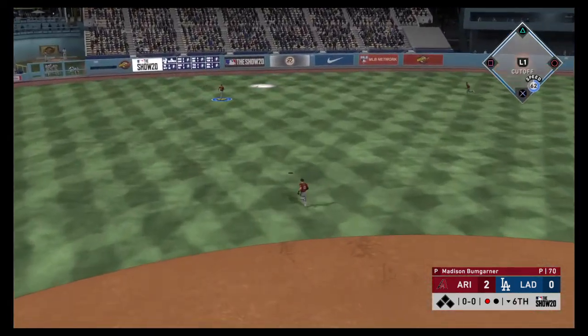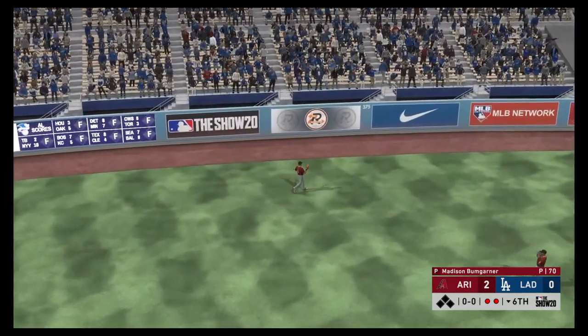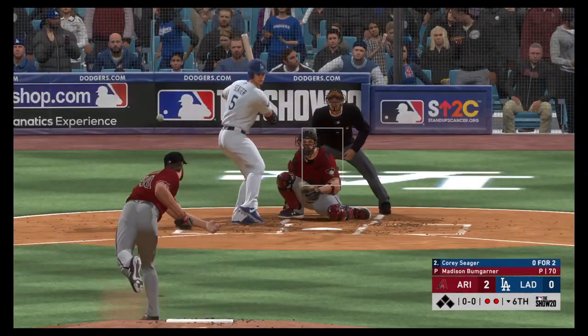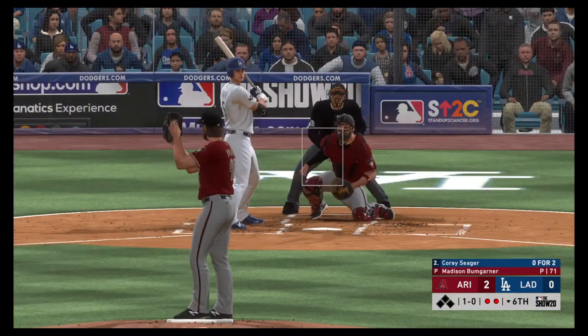Pulled high in the air out to left field. And he will run this one down. A good read off the bat for the second out. First pitch of the at-bat on its way. The fastball here as they'll take a look at ball 1, 1-0.